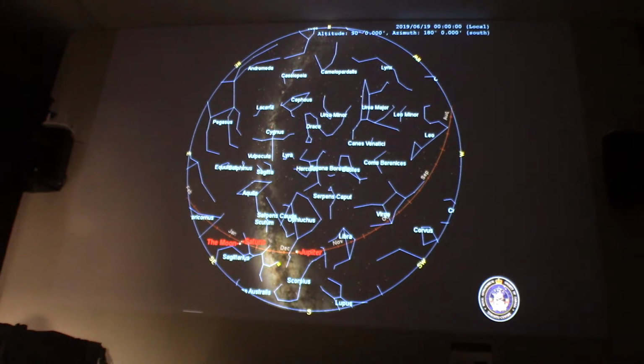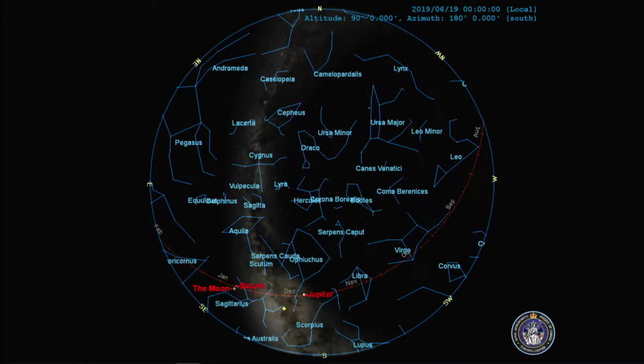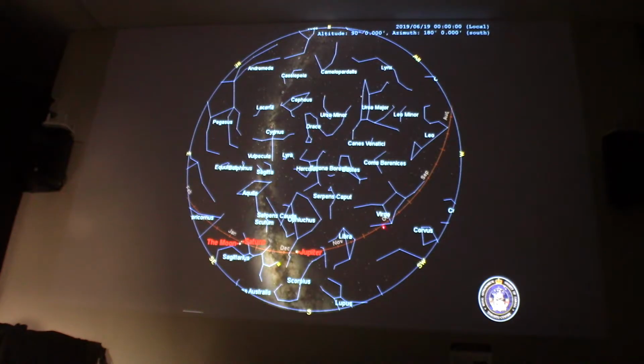but the actual center is largely hidden by intervening lanes of opaque dust. The spring constellations such as Leo and Virgo are beating a hasty exit to the west, meaning the next 30-day period is your last chance this year to catch the galaxies in the area bounded by Ursa Major and Leo, Virgo, this area here. You'll still have a chance to catch those galaxies, and we'll talk about the summer DSOs rotating into view in a few minutes.